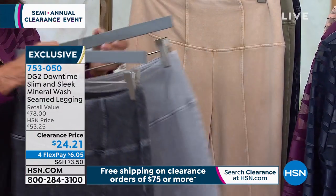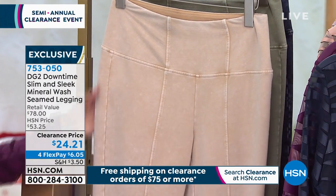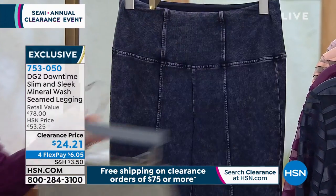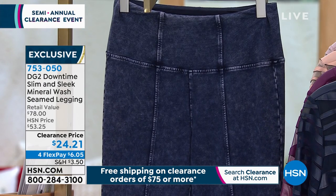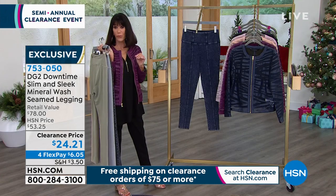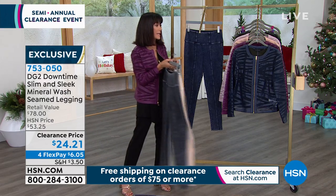There's only about 500 left in each one. This next color is the taupe. Then we have olive. Look at it in the olive. And then, oh yes, we have it in navy. 753050, $24.21. Yes, you can throw this right in the washing machine and the dryer. So simple and easy to care for.